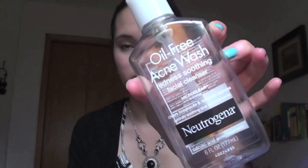Okay, next I have some skincare items that I used up. The first one was the Neutrogena oil-free acne wash. This is the green one with the pump. I guess it claims it's Redness Soothing Facial Cleanser.